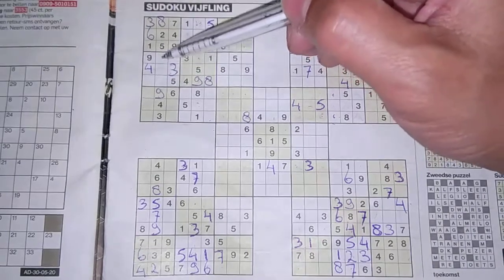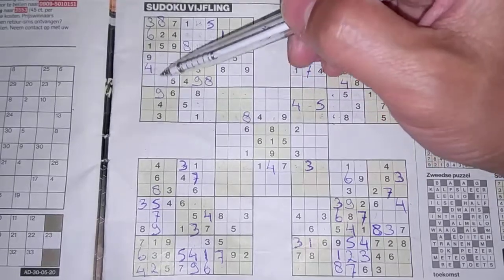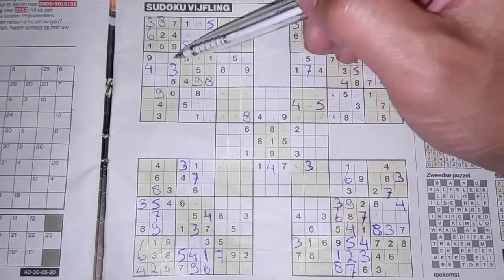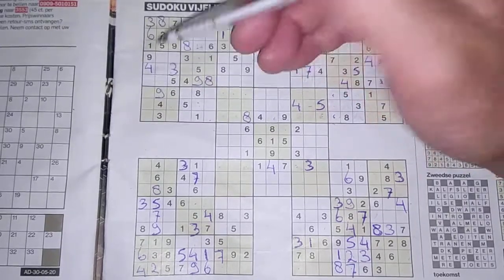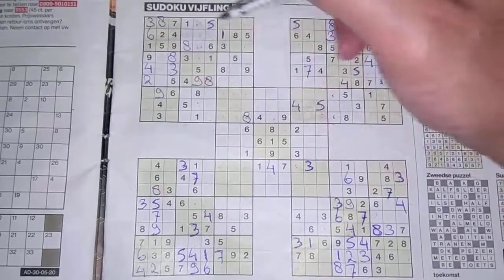1, 7, and the 6. That means the other two numbers are the 8 and the 2. We have an 8 here, no 8 there. 8 should be here, and the 2 goes there.